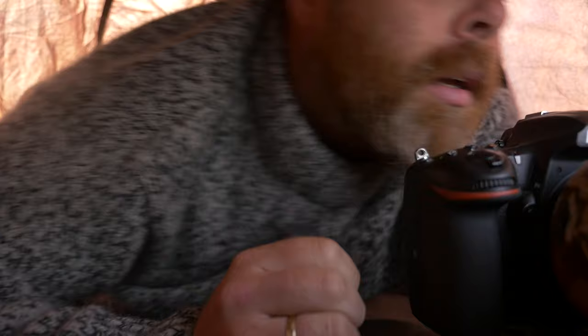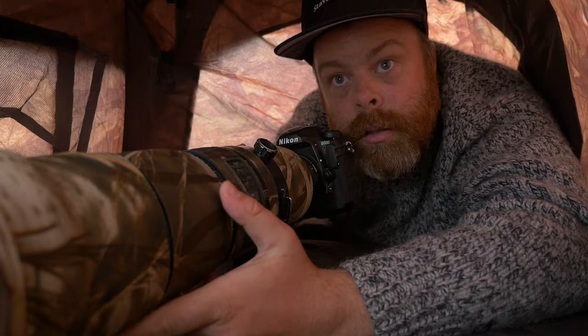The birds are coming towards me, and suddenly I will be in the water as well. But I cannot move, I cannot move. This is too good to be true. Actually the cloud moves a little bit away, and I got some beautiful light as well. Yeah.